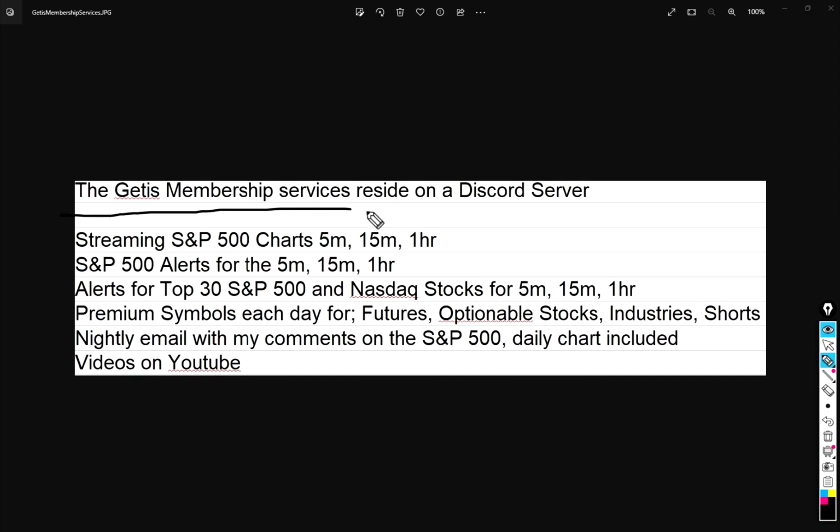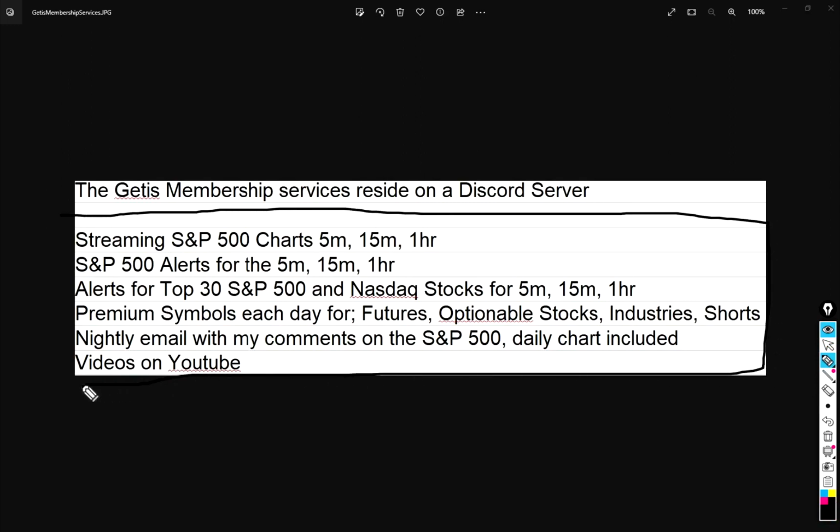This is everything you get in the membership that's on the Discord server. All the membership services reside in the Discord server. I talked about the streaming charts for the S&P 500: the 5-minute, 15-minute, 1 hour. The S&P 500 alerts, that's a channel on the Discord server. You get the alerts, and you also get the 5-minute, 15-minute, 1 hour, and daily. The top 30 stocks to get alerted for the S&P 500 and the NASDAQ, that's the stock alerts channel.